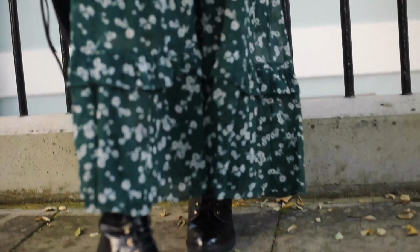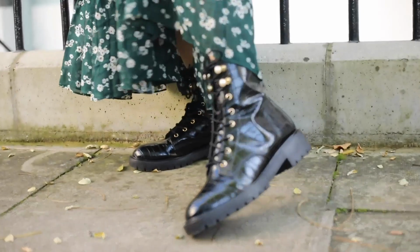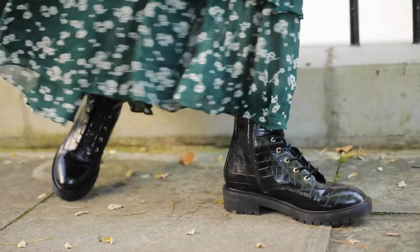So I'm going to show you, as you can see, these boots styled up with a floral dress, and I think that's key for me when I'm wearing something quite masculine. I really want to just give it that edge so it fits in with my style.